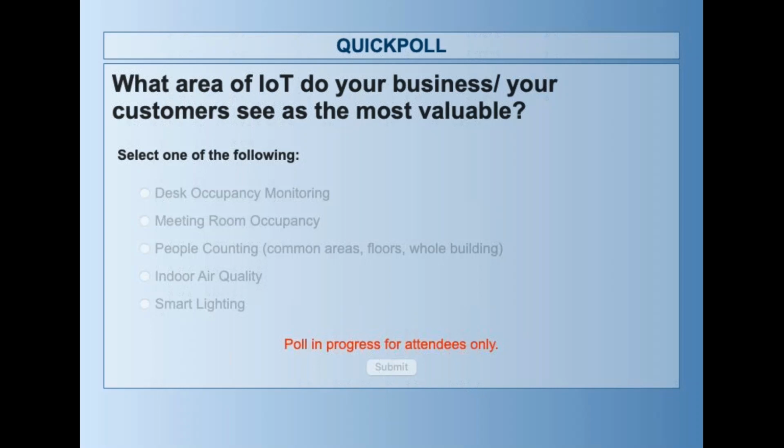And I'll touch on each of these by talking through them in the reference cases that I've got in the next 3 slides. So I'll leave this poll running for a couple of minutes as I did previously.